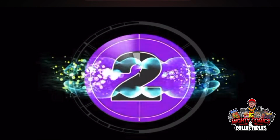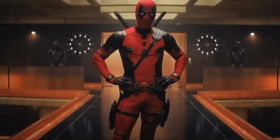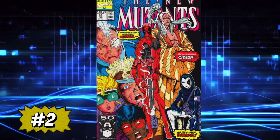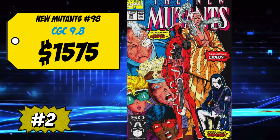We can't get away from this book. At number 2 this week, it is a copy of New Mutants 98 and the first appearance of Deadpool. And yes, your underwear is getting tighter. And last week we had a crazy sale, a CGC 9.8 selling for $1,575, up 22% over the average.